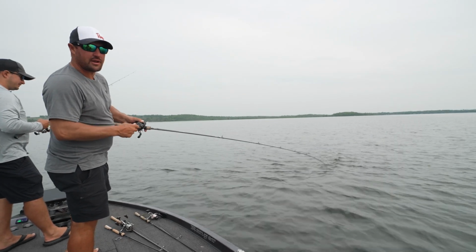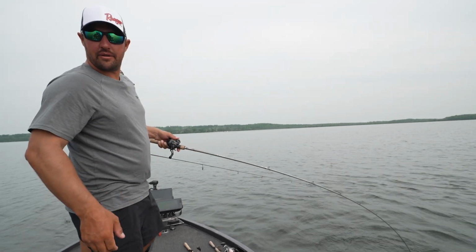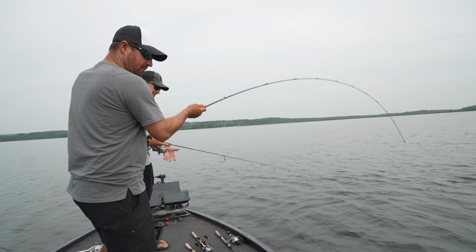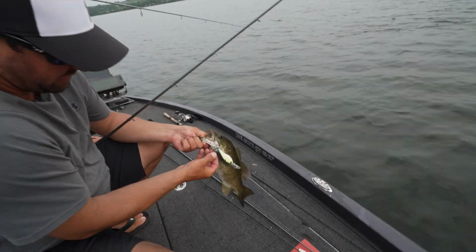That's how you do it right there. Look at them all with them. Oh my God, there's 100 of them down there with it. This is what fall fishing's all about right here, just like we were talking about. It ain't a real big one, but it locates them.